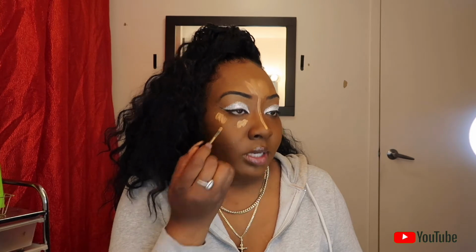concealer. This is by Ruby Kiss, and it is in the color Rich Caramel. So I'm just gonna put it on my nose. Bring it all up. I'm also gonna put some right here, and at the end I'm gonna blend this all out.